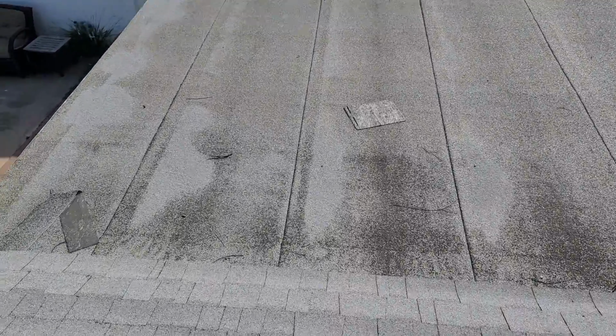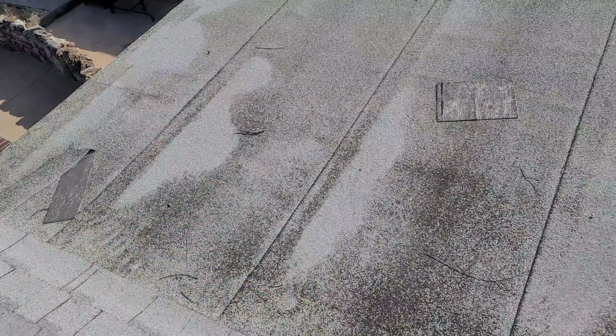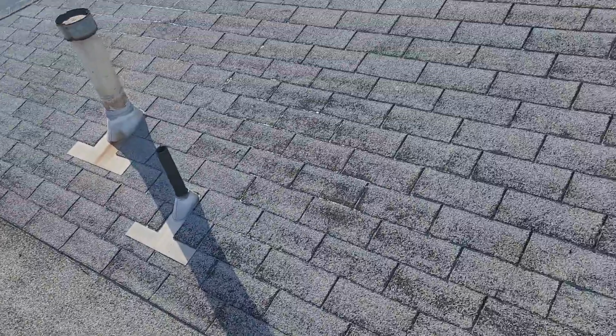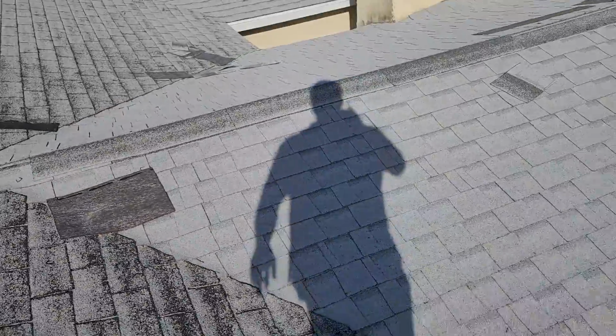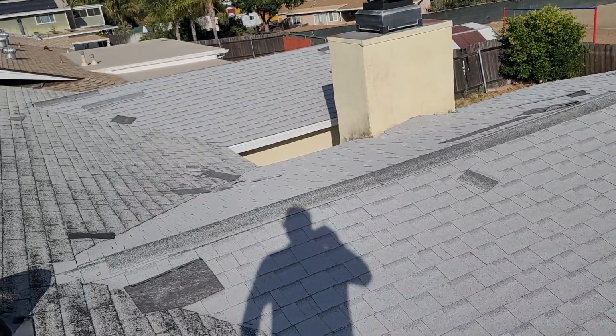Flat section is gone too. Modified bitumen torch down, when it's done really well, might last 15 or 20 years. Only comes with a 10-year warranty. Looks like we got some ponding areas. Homeowner did mention a leak on the flat section, so it's pretty obvious that that's ready to go as well. But we could in fact salvage these two, what we call gables, and save some cost on this re-roof.